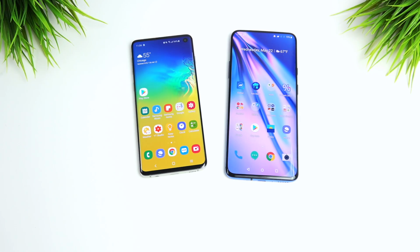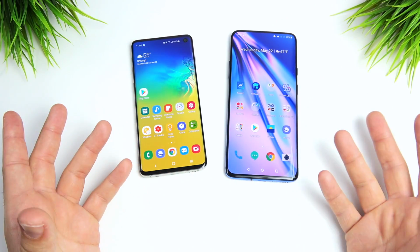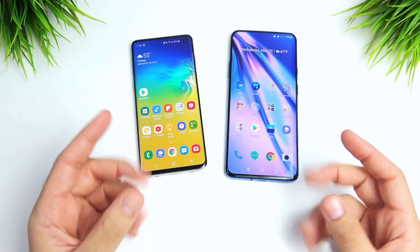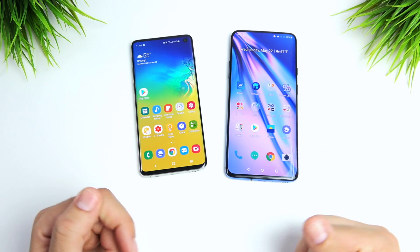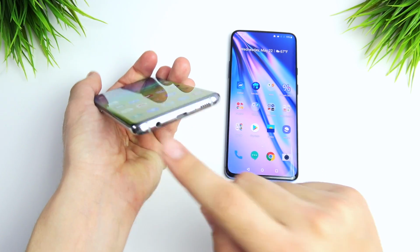Okay guys, so I forgot a couple things. Bluetooth 5.0 on both, and both have stereo speakers. They're both very loud, so I didn't feel like picking a winner here. They're both very good. Both have Dolby Atmos support, and also you have a headphone jack here for the S10. Don't have that on the OnePlus 7 Pro.